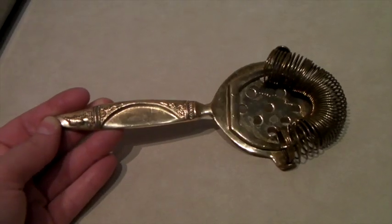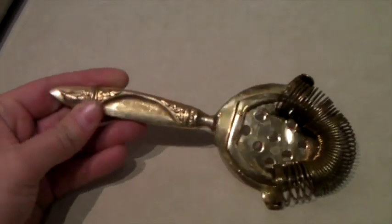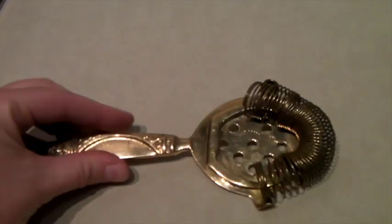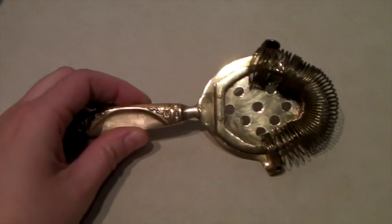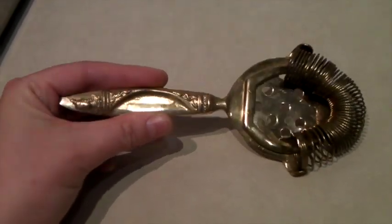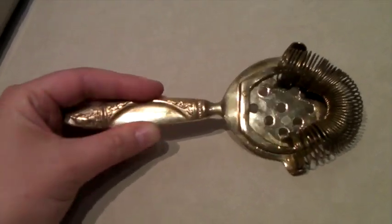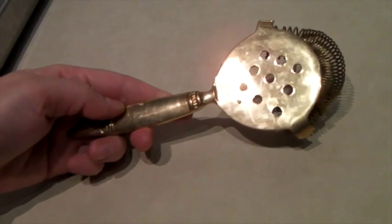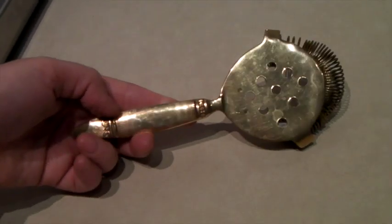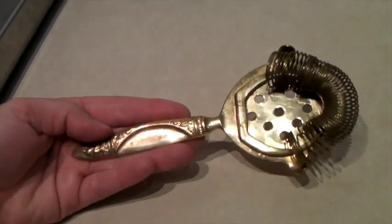This is a solid brass drink mixing strainer from Thailand. There are Thai patterns around here. You might have seen these in thrift stores before, where it's solid brass flatware sets that say Siam or Thailand. I love getting these pieces because they're very mid-century. This piece actually sold on Bonanza for $25.